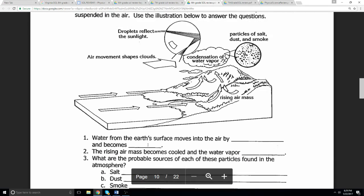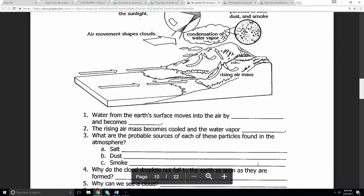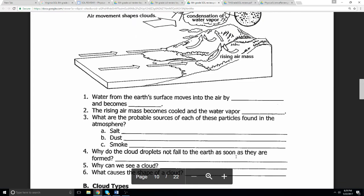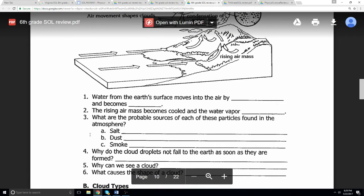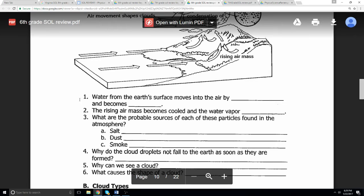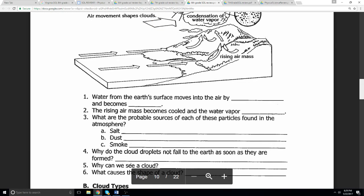So you guys can see there. If I zoom out, unfortunately, you really can't see the questions. So go ahead and let's try this. Why don't you answer all the even numbers, 2, 4, and 6, and write them in the chat box. So the rising air mass becomes cooled and the water vapor blanks. Why do the cloud droplets not fall to earth as soon as they are formed? And what causes the shape of a cloud?